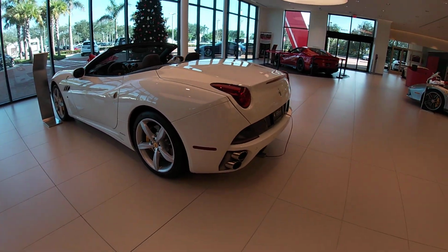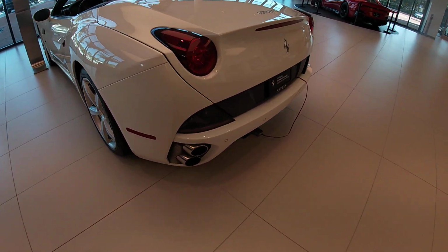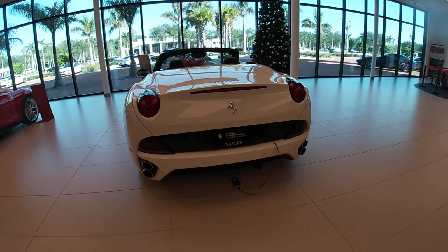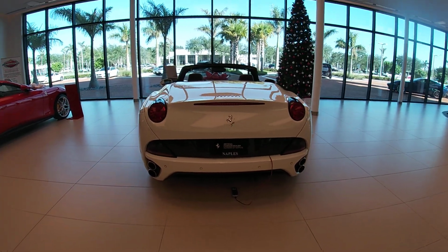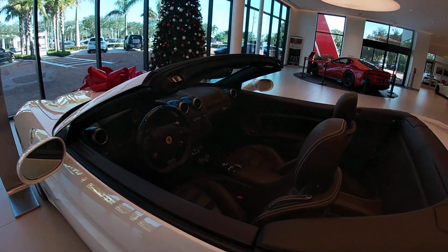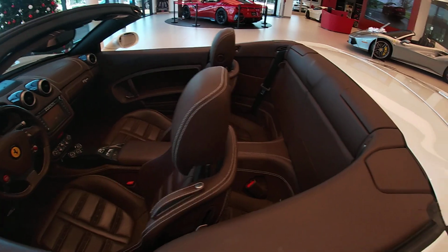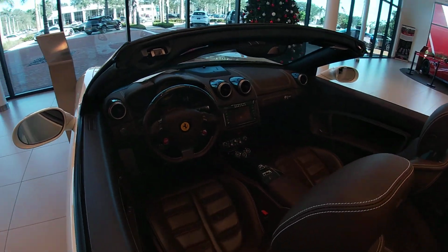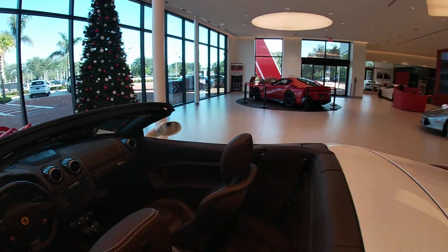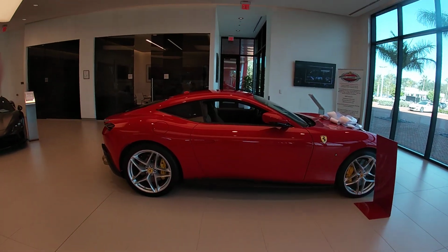This is a California. Love the wheels on this. And this is a more racy version. You see the quad pipes back there. They're stacked. Brown interior. California. That is pretty opulent. Pretty lovely, I think. That is great. Something about brown in sports cars like Porsche. Porsche has beautiful brown cars.